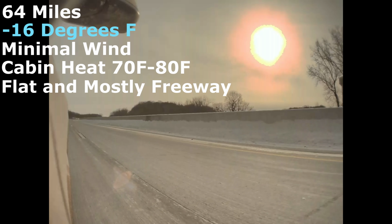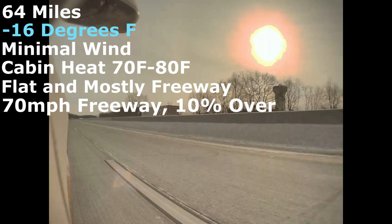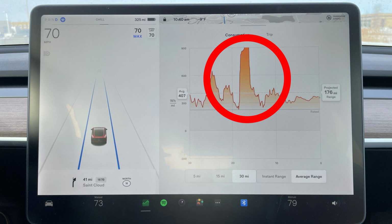The drive was relatively flat and mostly freeway. I drove with normal driving habits, going about 70 miles per hour for the freeway bits and 0 to 10% over the speed limit elsewhere. And I also drove with Chill mode on. When I started driving, even though I set up the scheduled precondition the night before, the car still wanted to warm up the battery some more, but only for the first few miles, which you can see here.